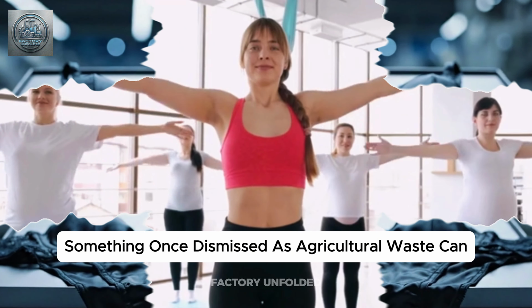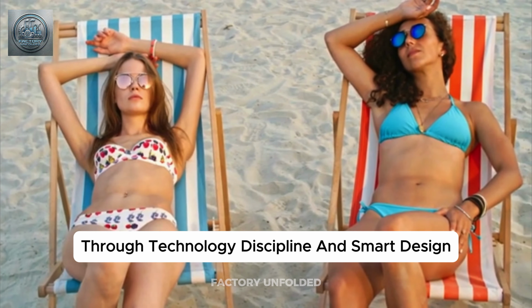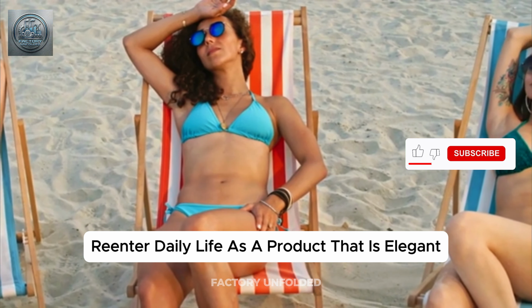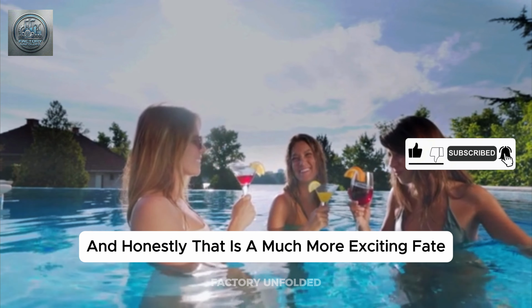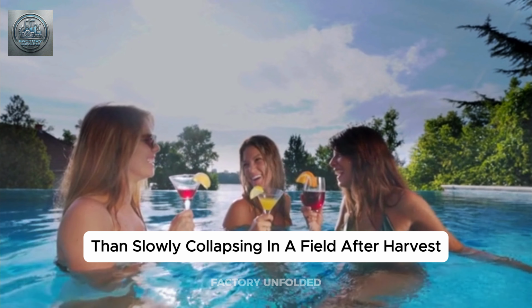Something once dismissed as agricultural waste can, through technology, discipline, and smart design, re-enter daily life as a product that is elegant, functional, and surprisingly beautiful. And honestly, that is a much more exciting fate than slowly collapsing in a field after harvest.